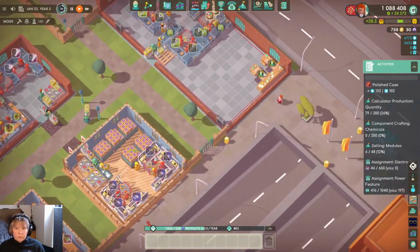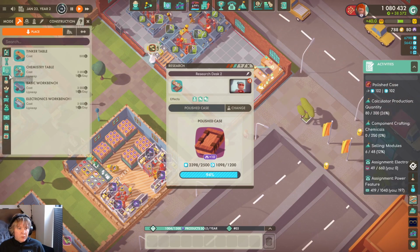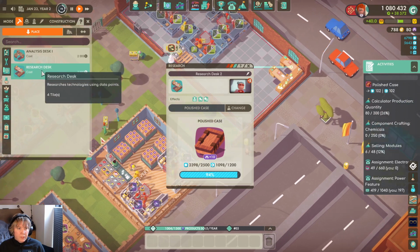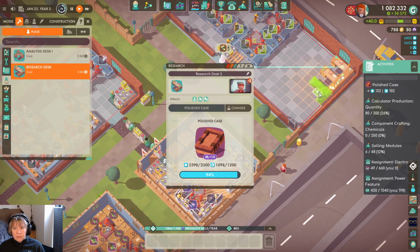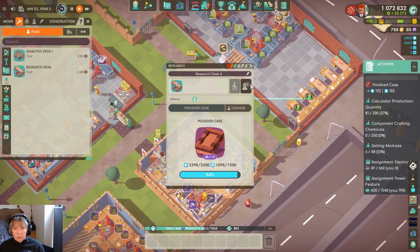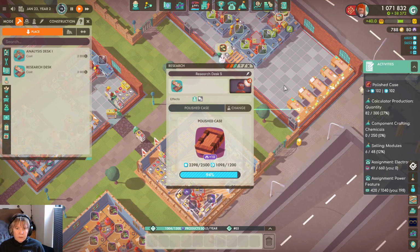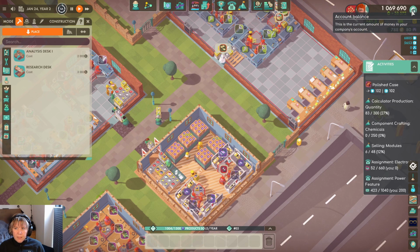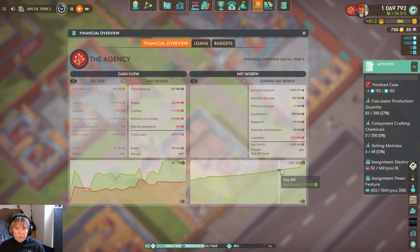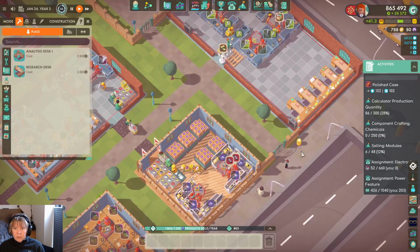I guess I'll just hire 2 new guys to do research. The whole point of moving the research down here was actually to expand on my research capacity. There you go. So, okay, you may notice I have a lot of money. Let's see if we can pay some of it back. If I remember where you do financial loans. Let's repay. Actually, we have 1 million, so let's repay our 210,000. There you go.